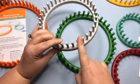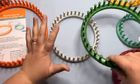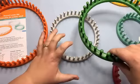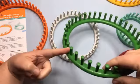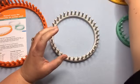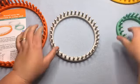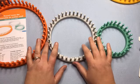So this is the 36 peg child loom that comes in there. Again, I'm going to set aside the ones that don't come with it, but I'm just comparing it to the Nifty Knitter. And I could do that because this is discontinued, and people charge an arm and a leg for original Nifty Knitter looms. So we have these 3 that come with it.